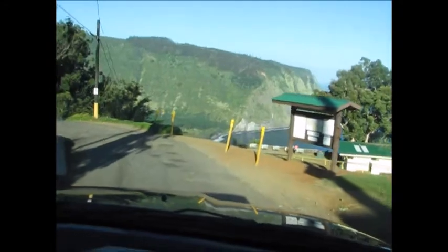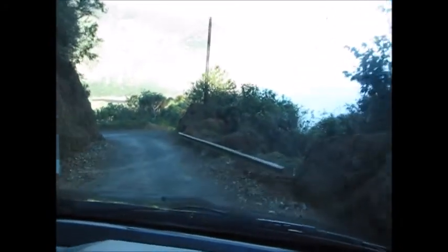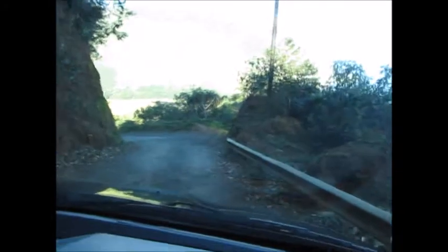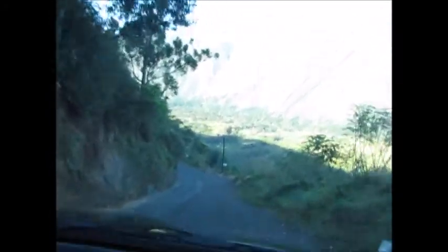You're not allowed on this road without a four-wheel drive. This is George's idea of fun! Wow! That would be the ocean down there on the bottom. This would be a cliff. There's a reason why they don't allow anything but four-wheel drive on this road. Put your seatbelt on. And George is driving it without his seatbelt on. Now, isn't that smart?